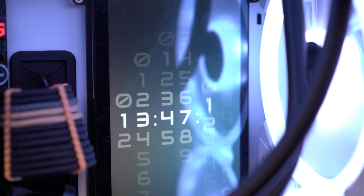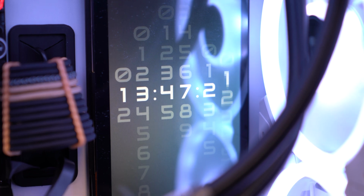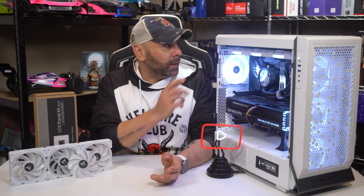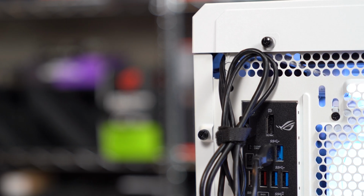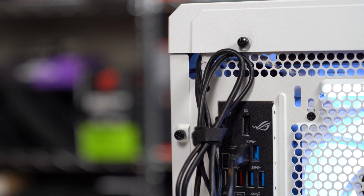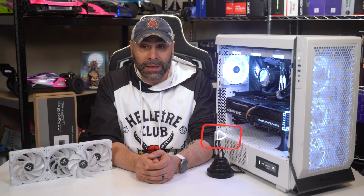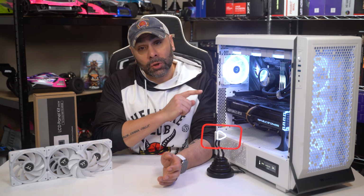I drilled 2 small holes through the steel and screwed in the screen, running the power and HDMI cables out of the case through a small hole that I cut in the rear. These can then plug into the motherboard's I/O, and I'm taking advantage of the iGPU in the Intel i9-13900K as my output for this internal display.